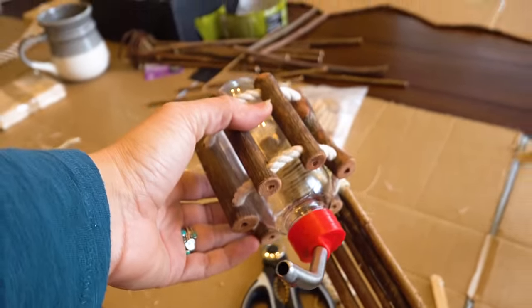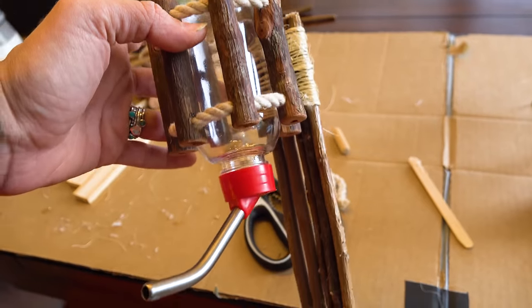But just like that, I ran out of time. I need to go pick up Bubs, and I need to get this back to Happy so he can drink some water. So let me go do that.